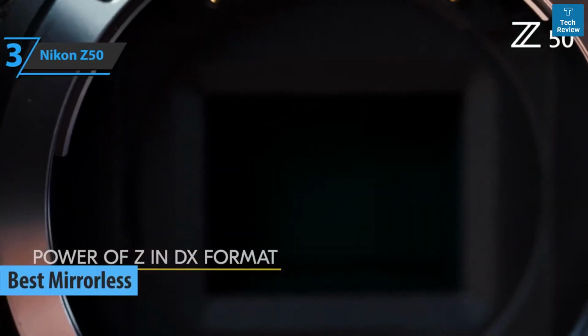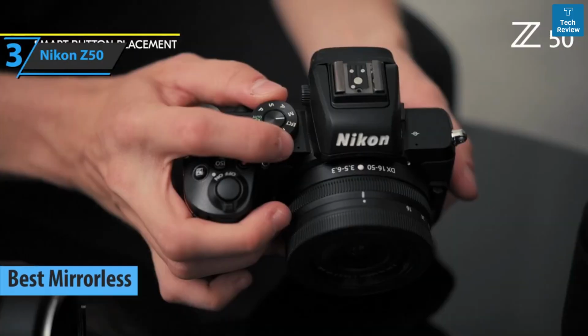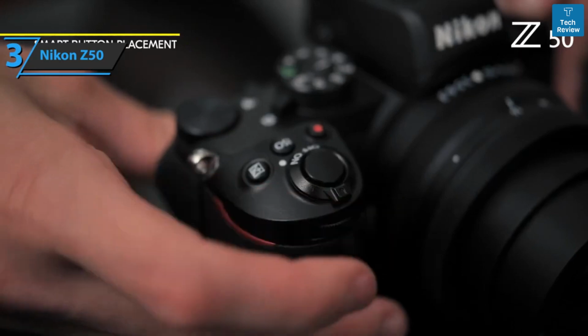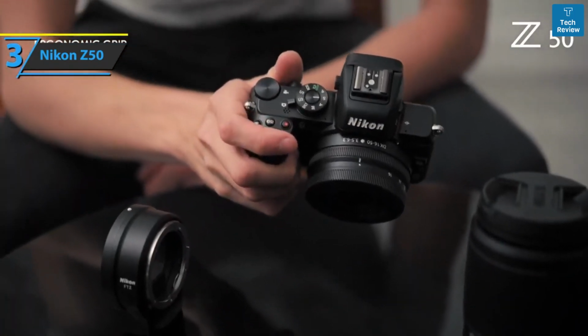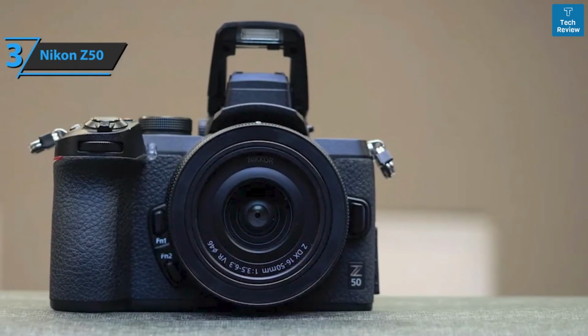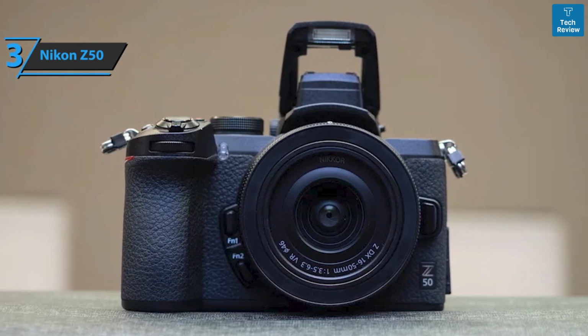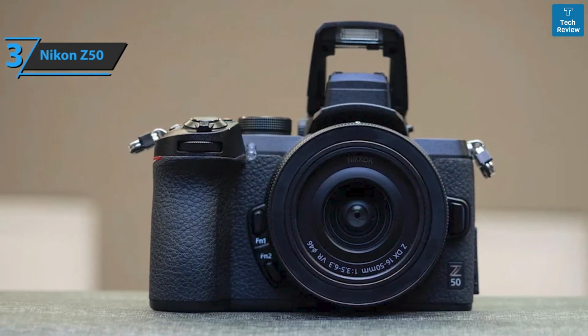The Z50 is the company's first mirrorless camera with an APS-C sensor, a product that raised some expectations because, for this price, it is a much more affordable camera than the Nikon Z6 and Z7, intended for advanced and professional users. The Nikon Z50 has features that place it between the Nikon D5600 and the Nikon D7500.